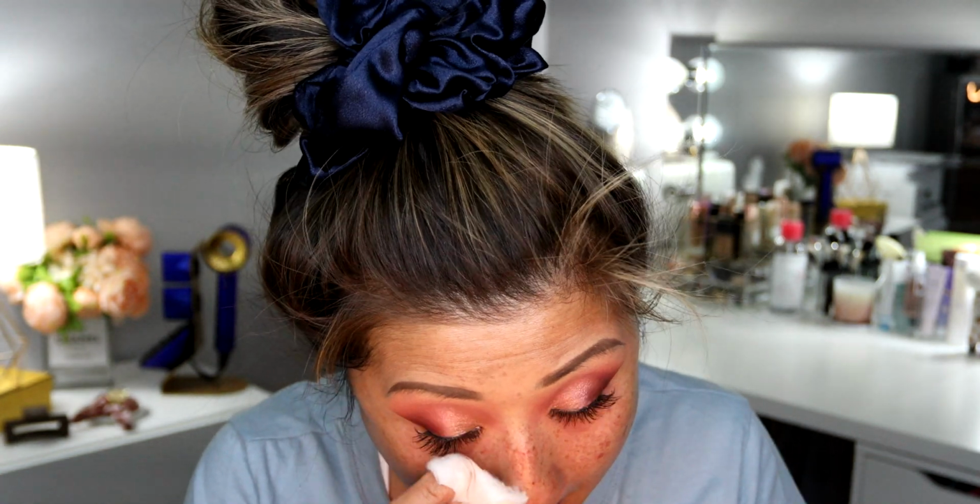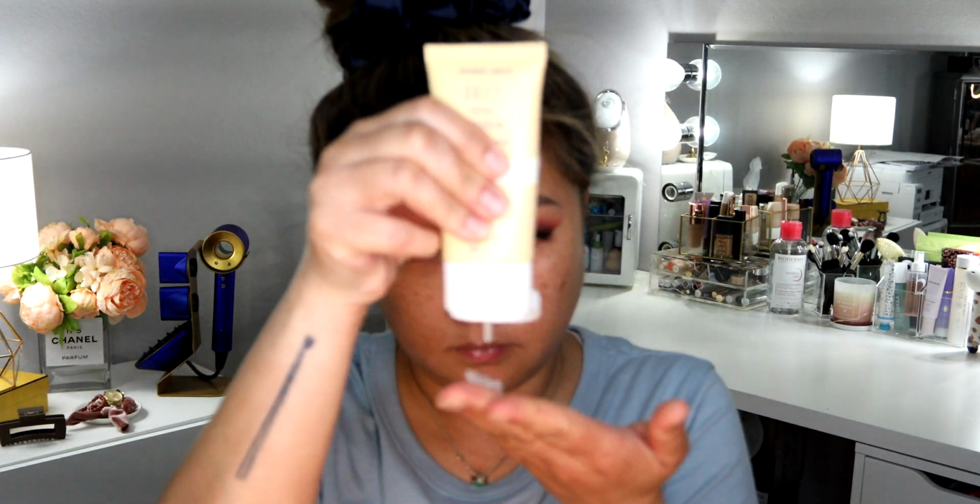Just taking the good old micellar water to remove extra shadow under the eyes. Using another new product, this is a sunscreen, a perfect dupe for Supergoop sunscreen. It has that nice soft slippery feeling that smooths the whole entire face.